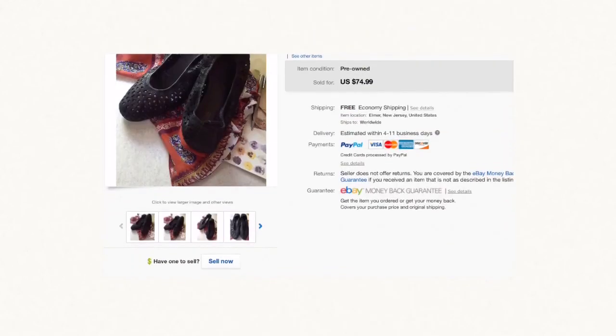This is a pair of Arche flats, A-R-C-H-E, and they're made in France, and some of these pairs can go for quite a bit of money if you're willing to wait. Other people just kind of throw them out there and get rid of them for like 30 bucks. But if you wait and they're in good condition, you can get more for them. I got $74.99.